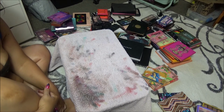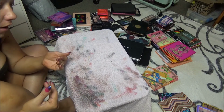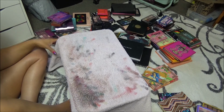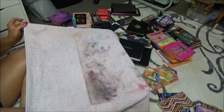So yeah, I hope you guys enjoyed this though. I hope that it was bright enough, and I hope it was cohesive enough to follow along. I tried to swatch as much as I could. I am covered in swatches. Look at this towel. Literally. Let's take a look here. Ready? Bam! Oh my god.